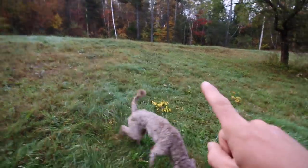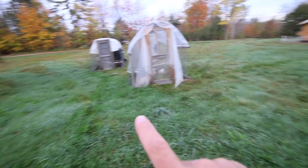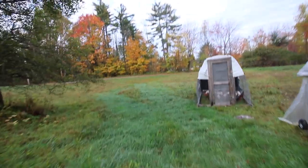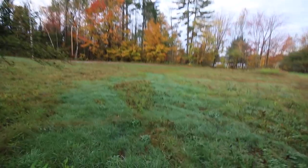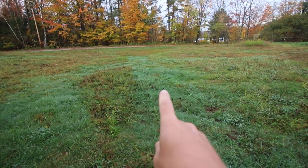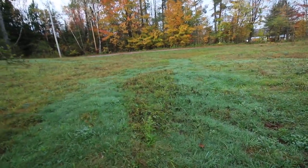We haven't run the chickens here recently. We've ran them here, and it's growing back. Same with over there. But look, this is a great little picture up here. It's like an island. We ran a chicken tractor there, we ran one there, and for some reason that little middle strip got missed, and you can tell.